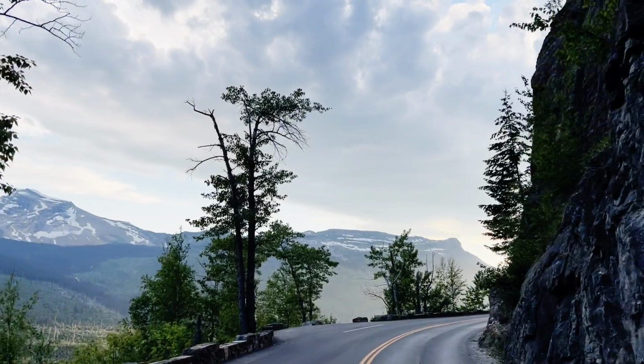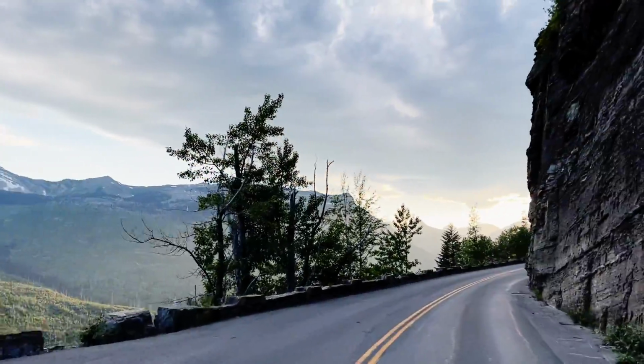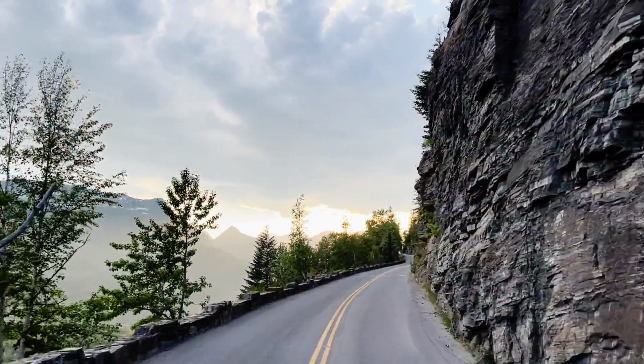Don't forget about vehicle size restrictions on the Going to the Sun Road. So you do need to get that reservation, but if you are driving an RV or something fairly large, you're not going to be allowed on that road. Now, we've done a whole other video, 10 things you need to know about the Going to the Sun Road at Glacier National Park, so check that out. But just know if you're driving an oversized vehicle, you could be restricted from driving that road.